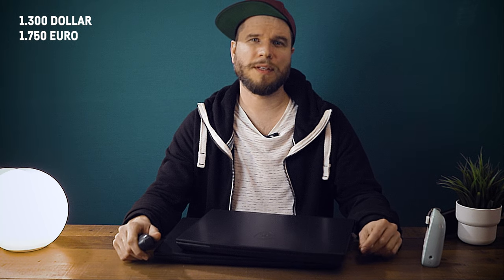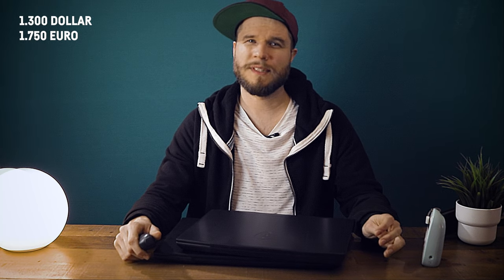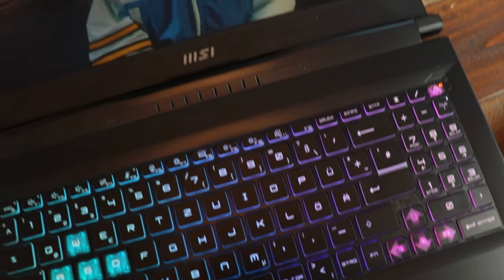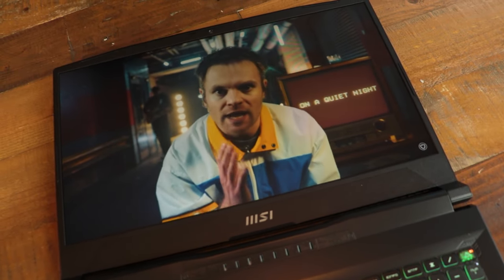Well, as of the release of this video, the MSI Katana 15 in this configuration costs about $1,300 or 1,750 in euro. This price should drop quite fast as it is way too high. Though other countries might come with slightly different hardware like 32GB of RAM instead of 16GB and a different i7. The 17-inch 4060 version would cost ridiculously high 2,100 euro, which is just nonsense.